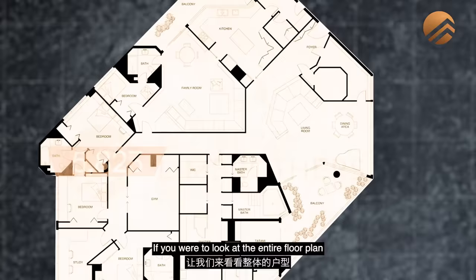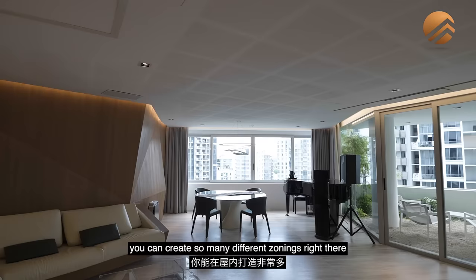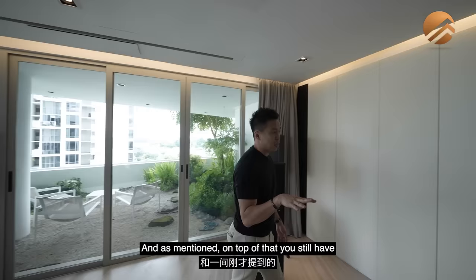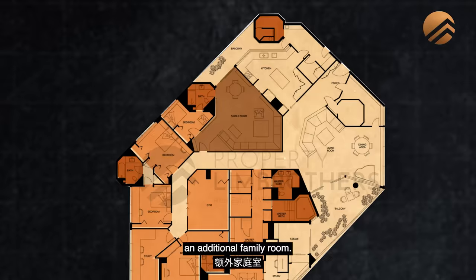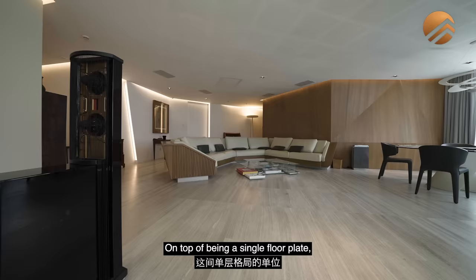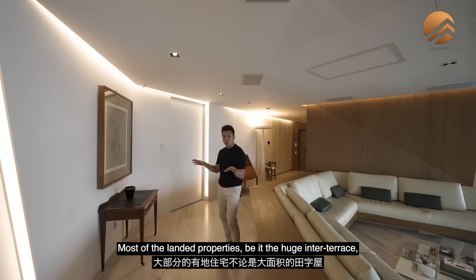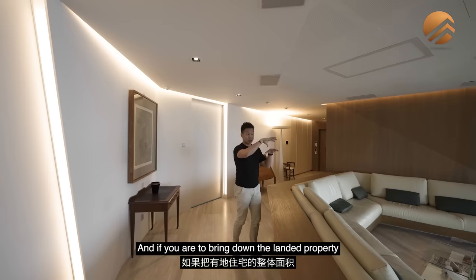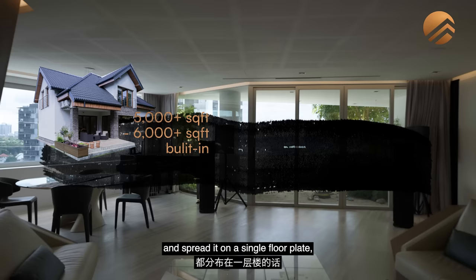If you look at the entire floor plan, because of the shape within it, you can create so many different zonings. Originally, all the homes here are 4 bedroom and 5 bath, but this has been re-gutted and reconfigured into 7 bedrooms with 5 bathrooms. And as mentioned, on top of that, you still have an additional family room. On top of being single floor plate, it also feels a little like a single floor plate landed property that's floating in the skies. Most of the landed properties, be it the huge inter-terrace, corner terrace, or semi-D, they are ranging in the range of about 5,000 plus to 6,000 plus built in. And if you are to bring down the landed property and spread it on a single floor plate, it feels almost like this home.